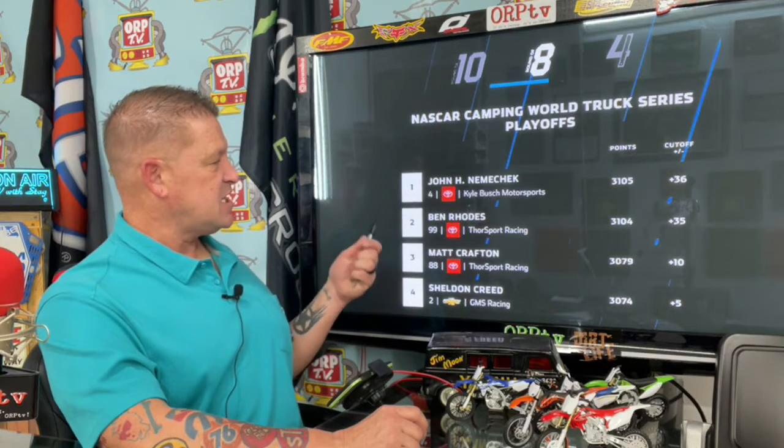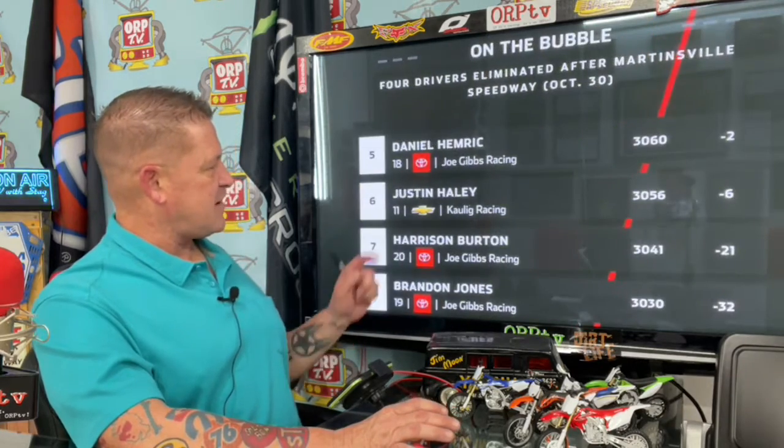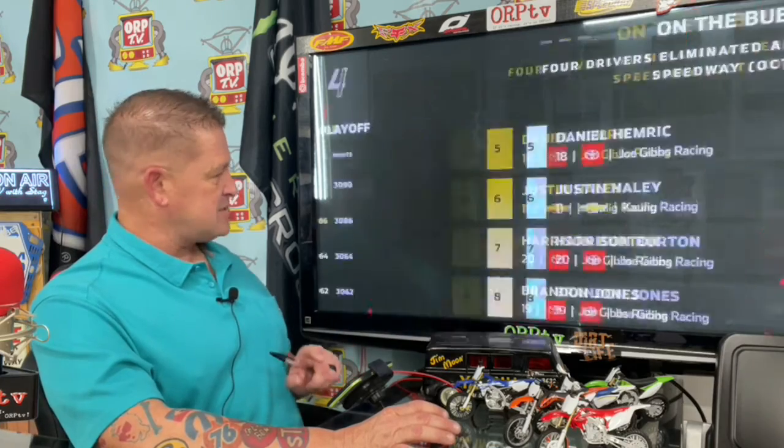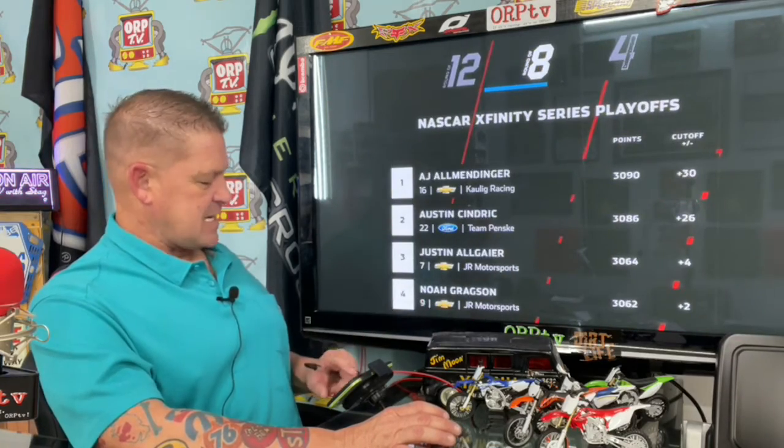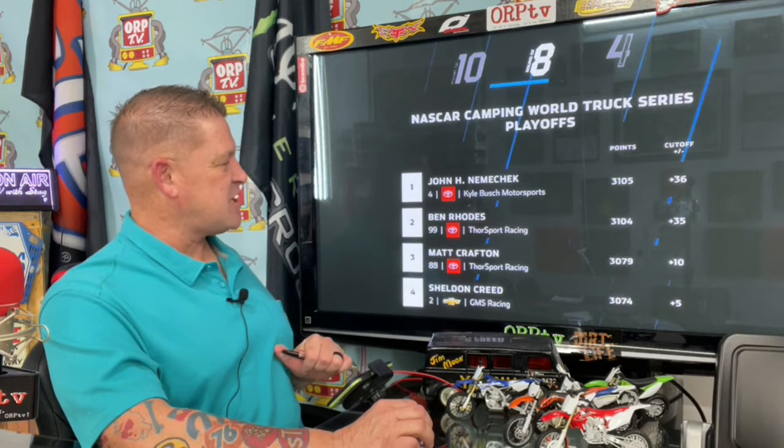Over in the Truck Series, John Hunter Nemechek. You see, there's a lot of second-generation racers, some of them third. Got the Nemechek. What do we have here? Harrison Burton. I don't know about those. They probably had some racing in there, but a lot of second and third generation. Kyle Busch may win a championship here with his driver, John Hunter Nemechek.